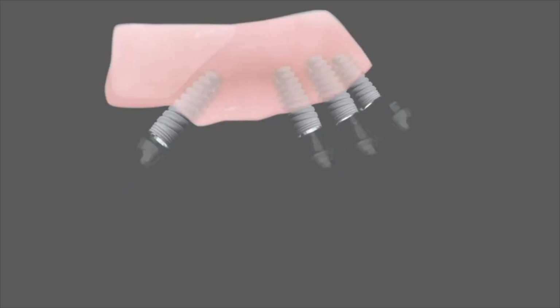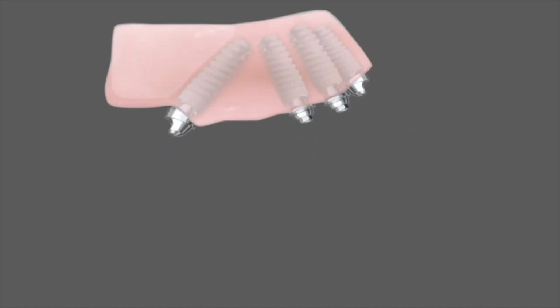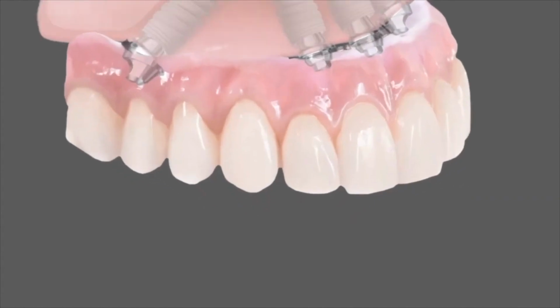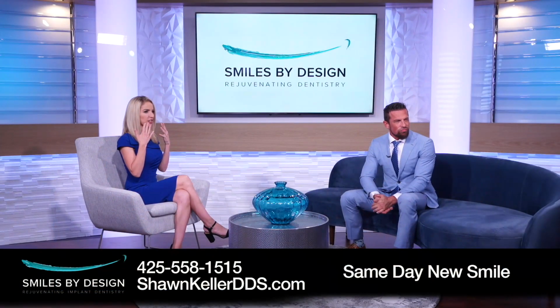With this plan, she came in, and again, it's the same day new smile. It's a little bit different for everybody. Of course, it's very customized for that person depending on their needs and what their situation is, but the main result is the bad teeth come out, the implants go in. That day we put in the prototype, we refine it, make sure it looks good, and the next day we put your final teeth in. I just see her eyes, and she just looks like they're sparkly.